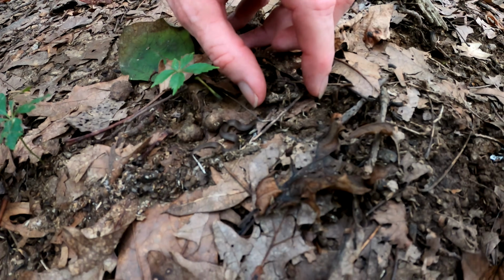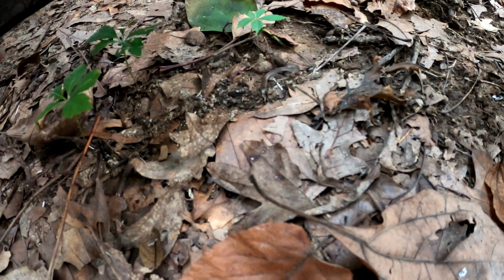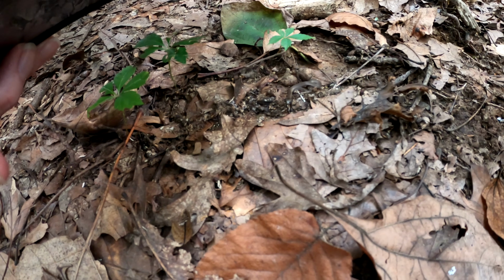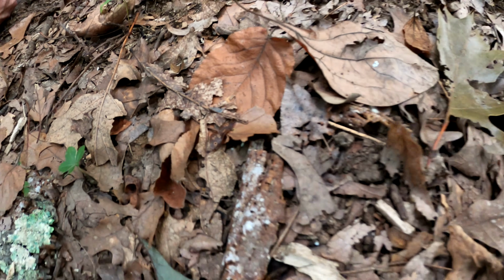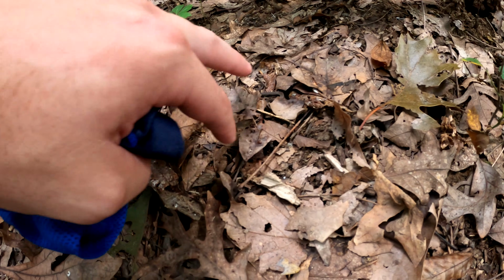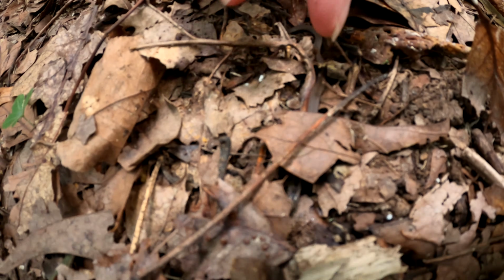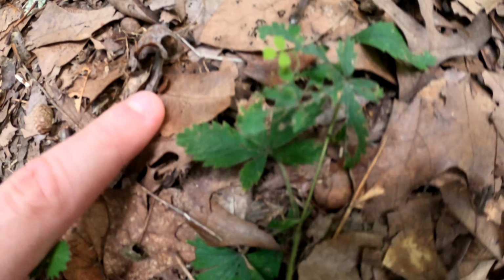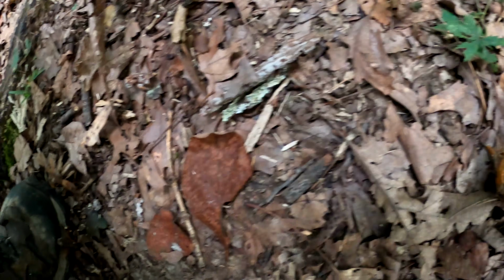Alright folks, it's an itty bitty snake here. There we go. Wow, that's little. I don't even know what that is. Smooth earth. Maybe decay, I don't know. That's why they call it Iron Mountain. Pulling up iron? Yeah. There you are. You're just an itty bitty. Look at that, folks. Just an itty bitty snake.